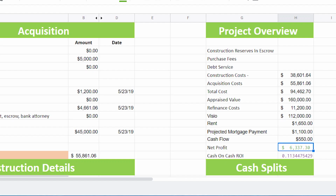Now the next piece of this deal is the project overview, or what I like to look at as my numbers for the exit. I call it my project overview because it ties in all the bulk numbers as well as my exit cost and what's going to be inclusive of my exit plan. So if we're looking at this spreadsheet, the construction costs are brought over, that's $38,000 and change. The acquisition cost plus the soft cost for the acquisition is $55,000, bringing the total cost to just under $95,000.